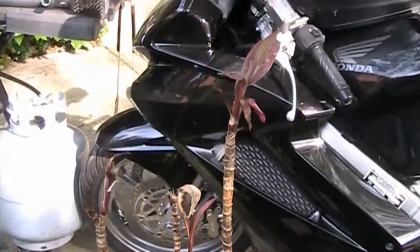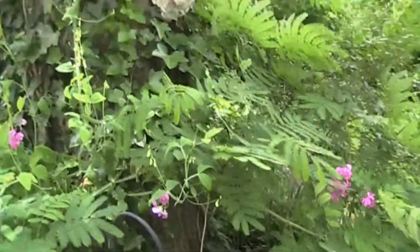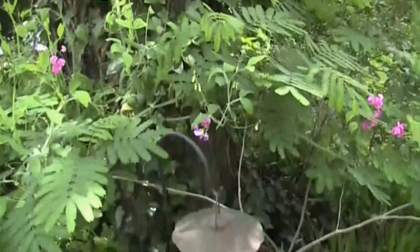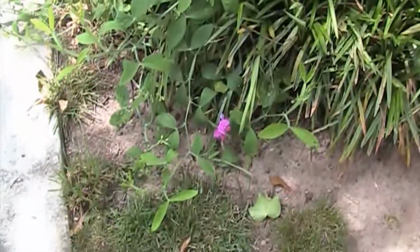Dogwoods, evergreen shrubs, lots of ivy, more than I could care to do. Plants I almost killed in the winter. I had them inside, they were doing fine. I brought them outside. We had a cold snap, it killed them back, but they're growing. These are the sweet pea that are starting to grow out. I have these in the front yard. Looking kind of lovely.